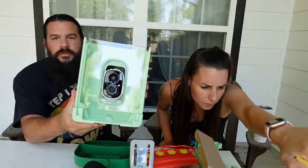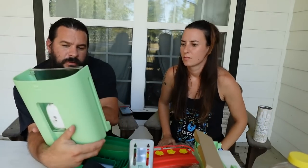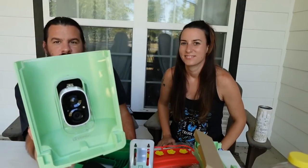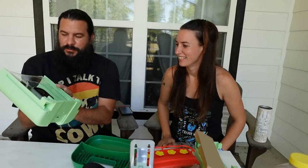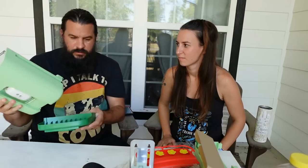So here is the base setup. The food actually goes in all around the camera. And that is just so crazy amazing. Yeah, it's almost like a baby monitor, but for birds. For birds! Super cool. So now we gotta figure out how it all goes together.